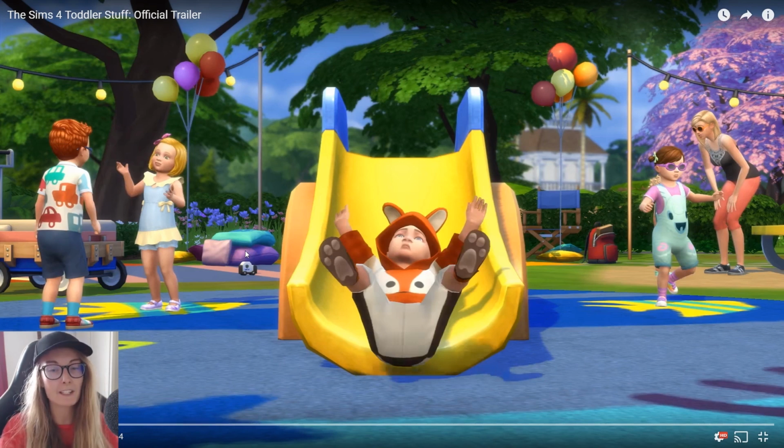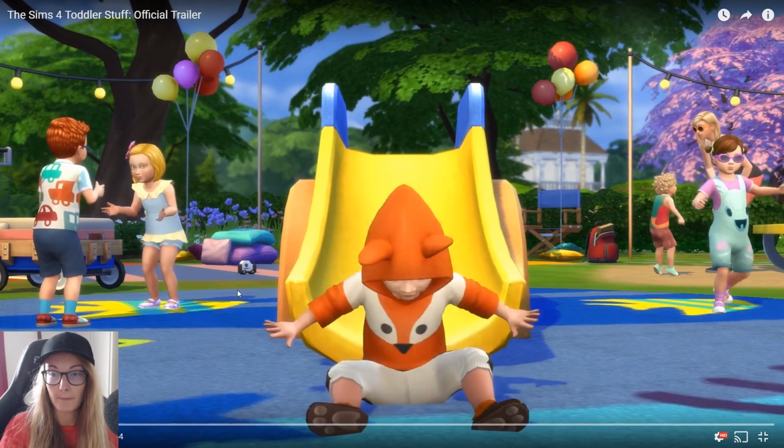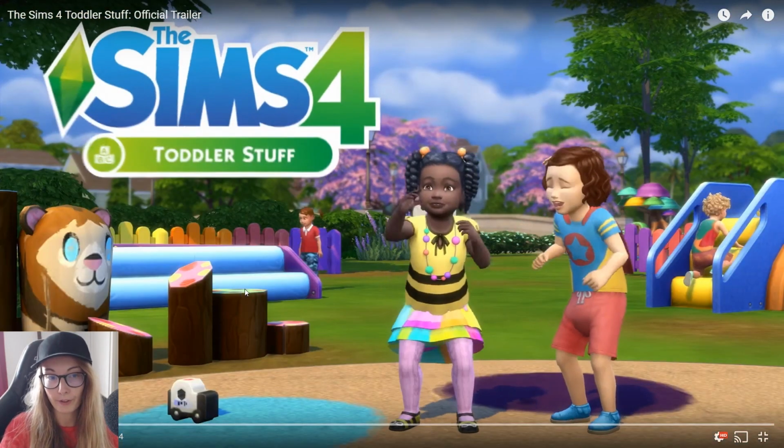Some pillows. I don't think anyone can sit on these. They kind of just look like they're gonna be a decor item, but it would be pretty cool if Sims could sit on them. It's very outdoor orientated as well, I feel like. There's definitely a lot of stuff for the outdoors.